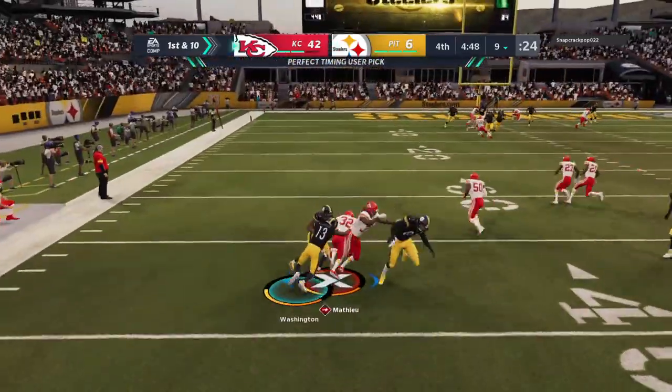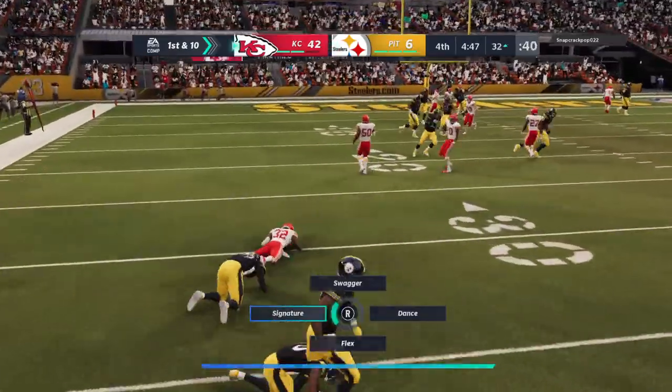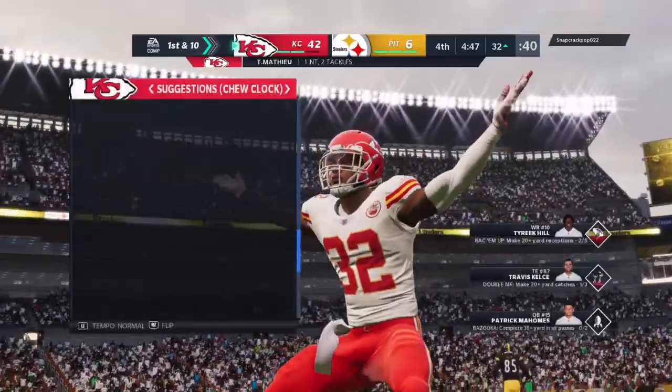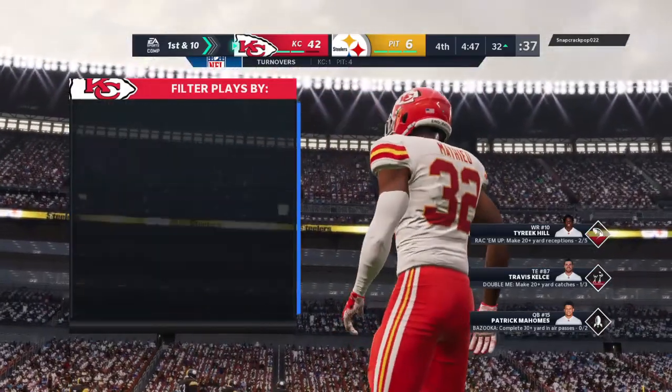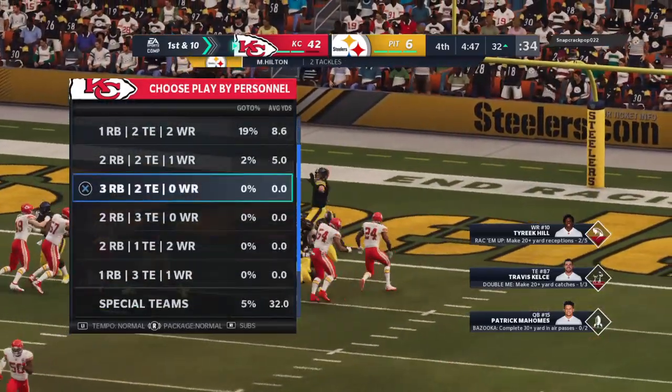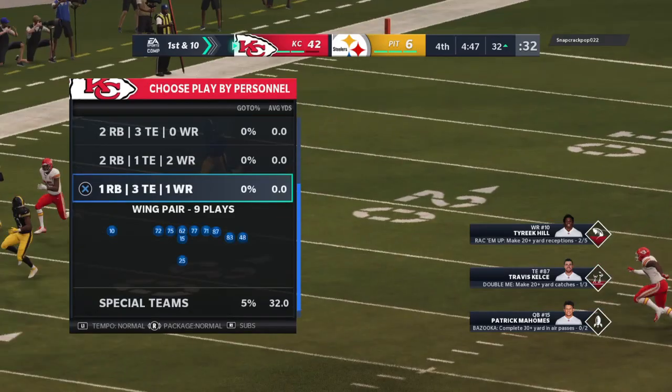And my goodness, another interception. It's the Honey Badger, Tyrann Mathieu, and he'll get this back to the 32-yard line. 1st and 10. The utter domination here just continues. This defense, I don't know what more we can say.